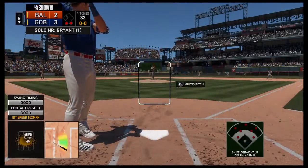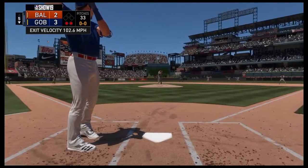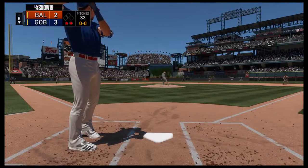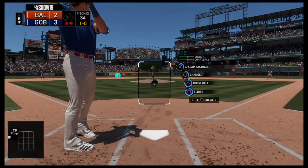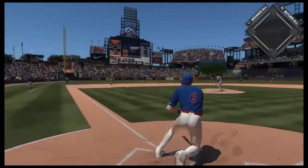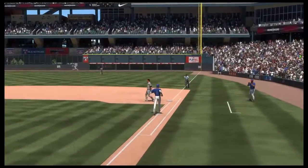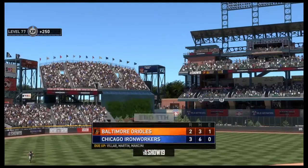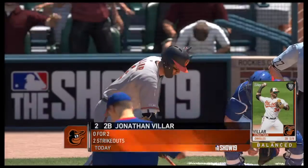Nick Castellanos now. He's working on a 1-for-2 game so far. First delivery to him on the way. Started the breaking ball far too inside that time. Laid off for ball 1. Hit to third. Nunez fields it cleanly. Throw on to Trumbo will be in time, and the inning is over.